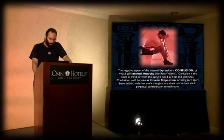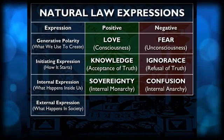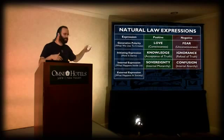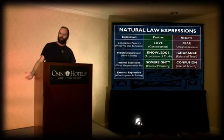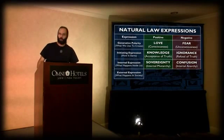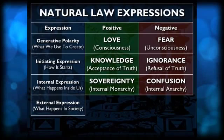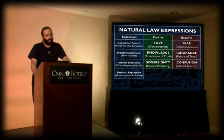That's confusion. The fourth expression of natural law is what happens externally in the macrocosm in society. When you have a bunch of people who are in this dynamic within their own consciousness, a state results in the society at large, because the society at large is comprised of the aggregate quality of the individuals that comprise that society. All right? So if there's love present and knowledge has been taken in and it's been understood and we understand that we're sovereign and we're expressing self-ownership and self-mastery, what state manifests in society? Freedom. There it is.